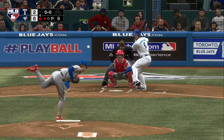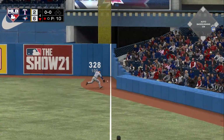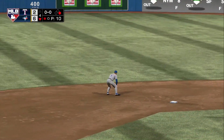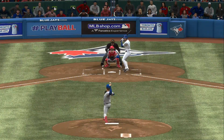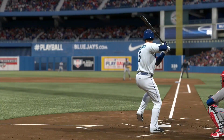From the stretch, here's the pitch. Swing and a liner. And that's a base hit. 1 for 2 in his first couple of plate appearances. You think there's any justice in the game? Watch those two at-bats. Both of them hit on the absolute screws. One's right at one guy, and then one's a single. Go figure.